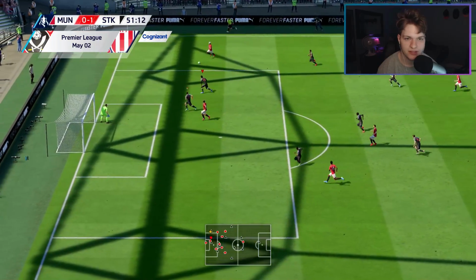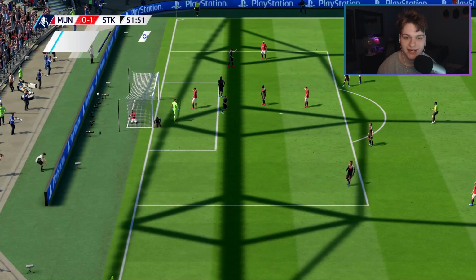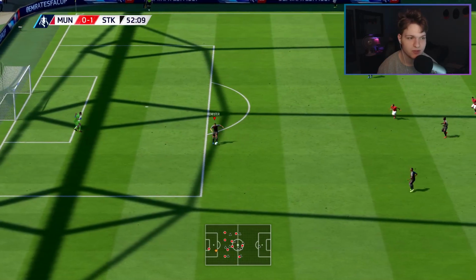Lamella coming forward. This does not make me feel good. Butland. Oh, Rashford heads that off the crossbar. Wow, he should have scored that. He really should have scored that.